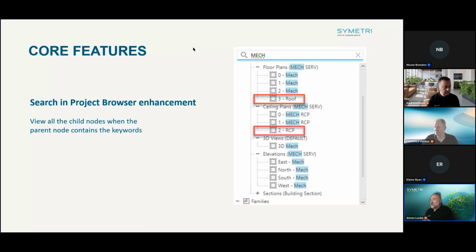When you search for a keyword in the project browser, rather than just giving you the results of that keyword, it now maintains the structure of the project browser. You can see all of the child nodes are still visible and all of the actual structure, but it's just highlighting the keyword that you're looking for. So it lets you keep an eye on where it actually is within the project browser too. So that's the change on that for this year. We'll see that later on. We'll look at the live software very shortly.